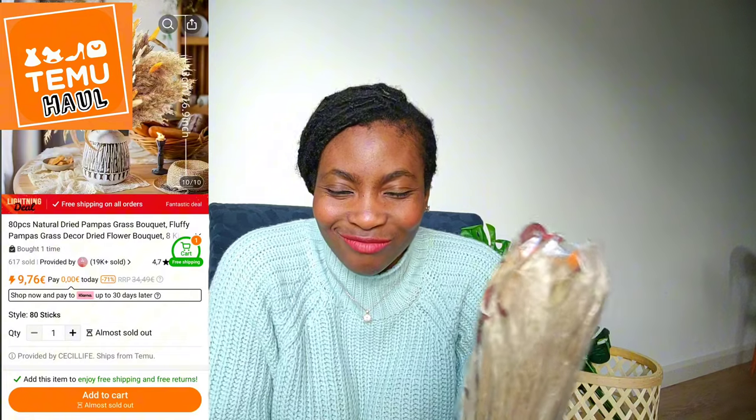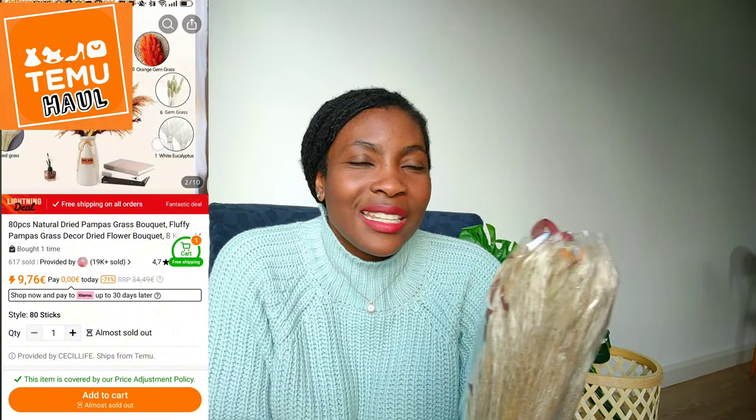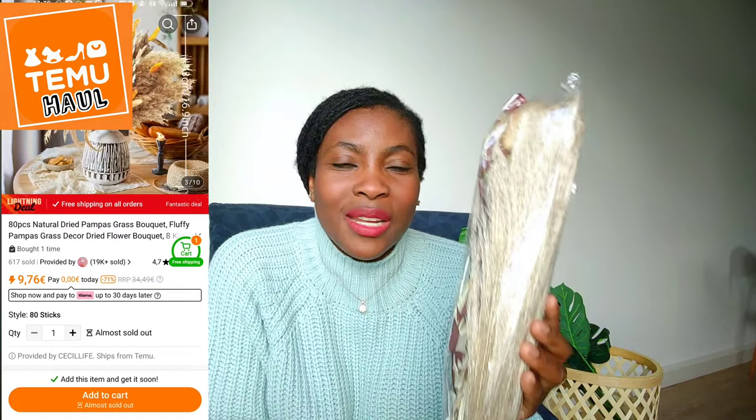These are, guys. The way these flowers looked, eh? But these flowers cost me, if not 8 euros, guys. I'm not sure if you can see. This was looking like a bush of flowers. I'm returning it. I am returning. I think these flowers cost me too much money.